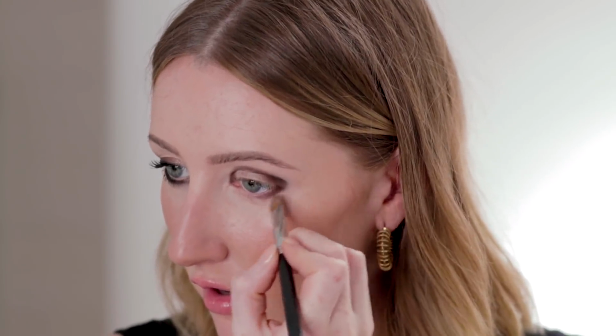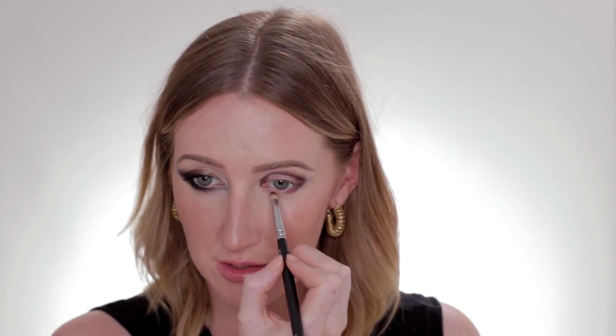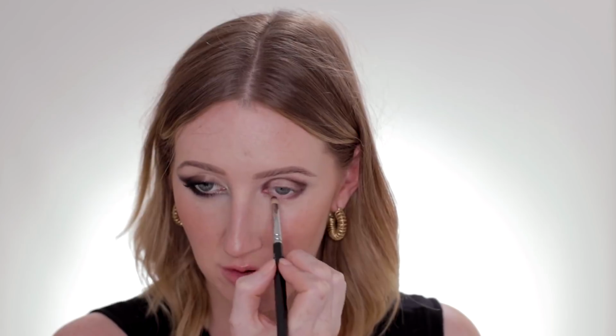I feel I've lifted a little bit too much on this outside corner here, so I'm taking my little concealer brush with a bit of concealer on it just to take that edge in a bit, because I really don't want the focus, I don't want the weight to be pulling out, I want it to be going up. And while we're still applying, I'll go back to the pencil brush and just get that inside corner.